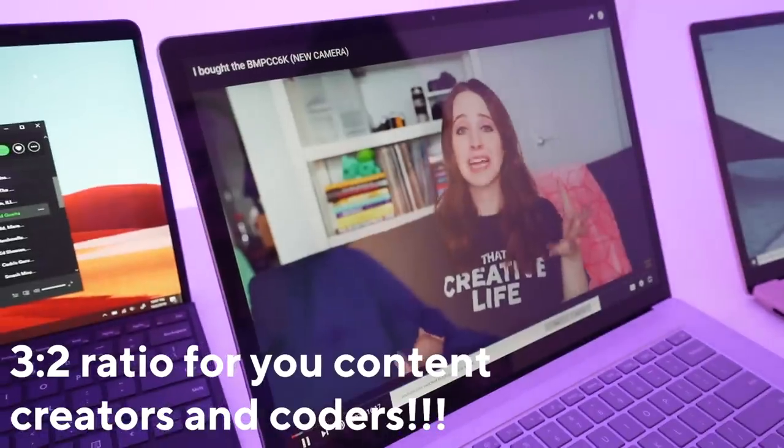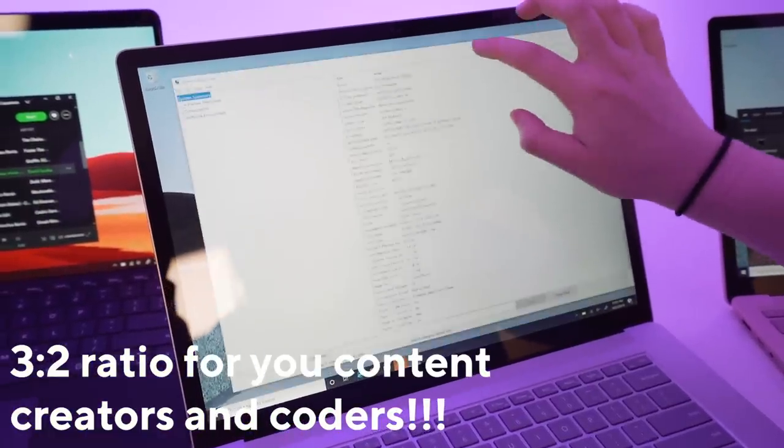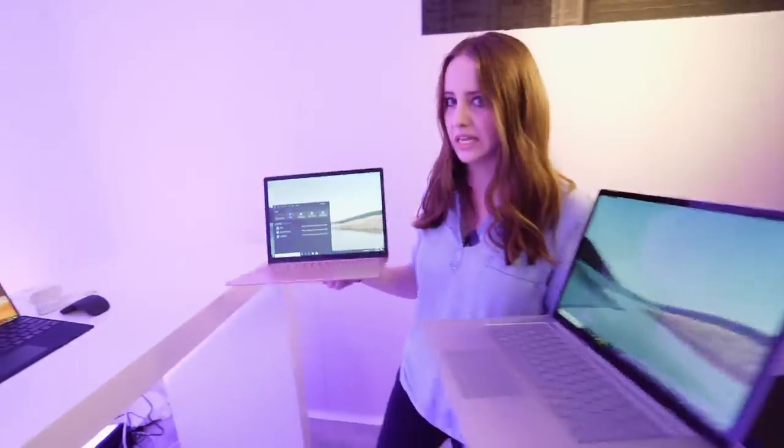It just falls in a weird place because the display is beautiful, but it's not 4K. It is a touch display, which is great, but again, not 4K that we're seeing in a lot of laptops in the $1,000 to $2,000 price range.